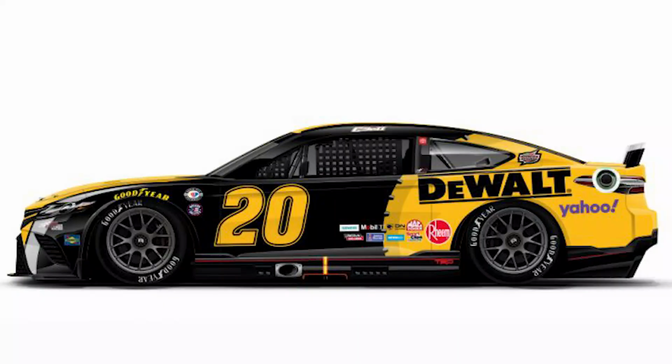I mean, it's a cool paint scheme, but yeah, they could have executed a little bit better, in my opinion. This one, Christopher Bell, his is pretty nice. It's a Matt Kenseth throwback. I feel like he's done a few Matt Kenseth throwbacks, or, well, no, he didn't. Last year it was Chris Buescher, I think, that did a Matt Kenseth throwback, but it almost looks similar to that one. So for that reason, I just kind of feel like this one is just okay, just because we saw something similar to this last year.